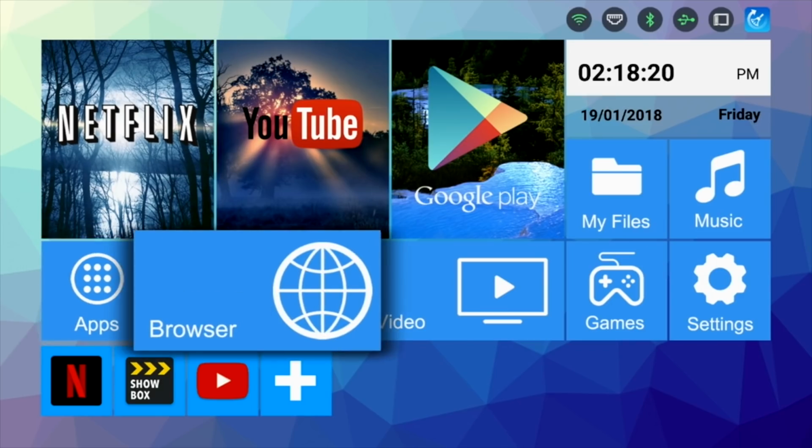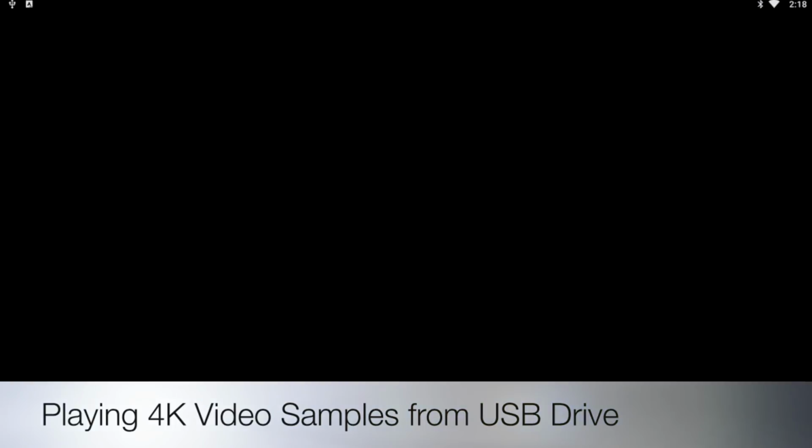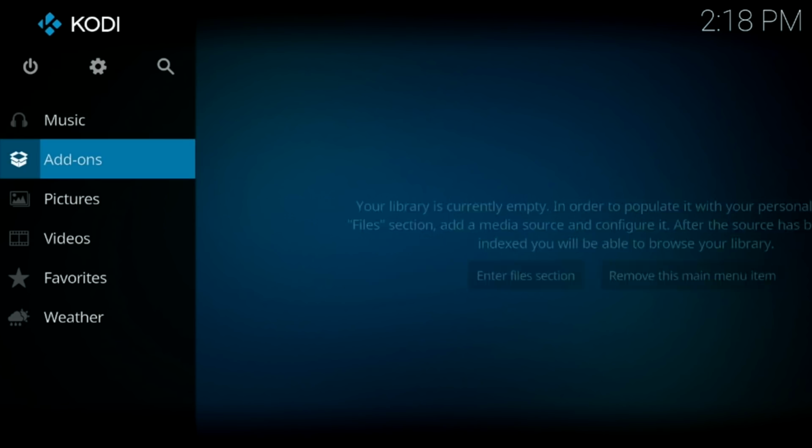So now I'm going to play some 4K video samples from a USB drive, and I'll be doing this from the Kodi media player, and I'm quite happy to see that this comes pre-installed with the latest version of Kodi 18 Alpha. So let's play the first sample.